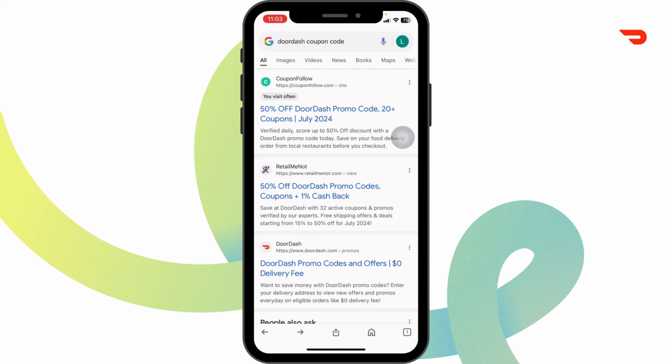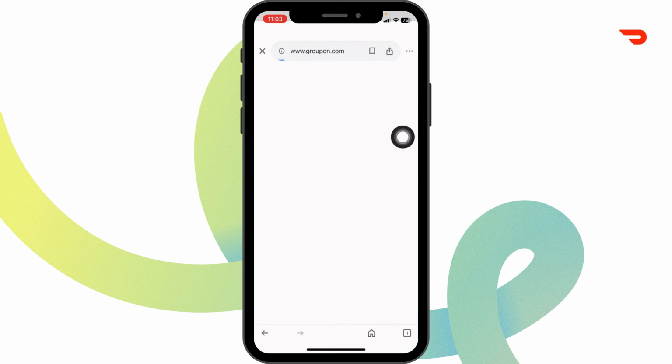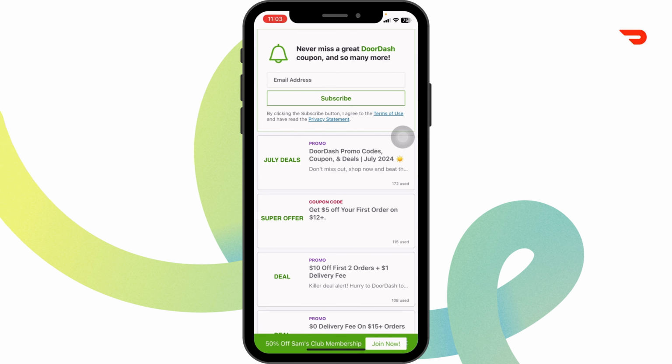Likewise, head back. Once you're in this website section, you can also give a try to this one website, groupon.com, as this is also a legit website where you're going to find amazing offers and deals for DoorDash. So this is how you can easily get up to $140 working coupon code for DoorDash.